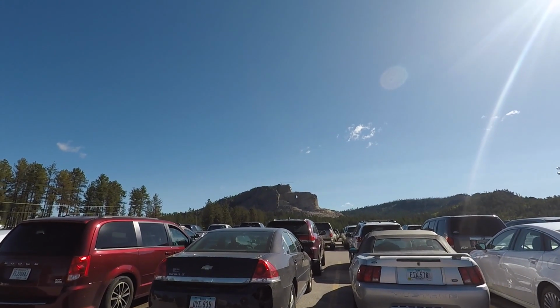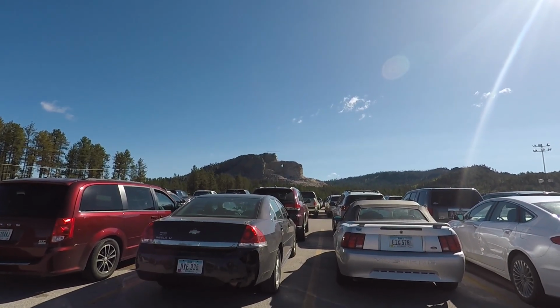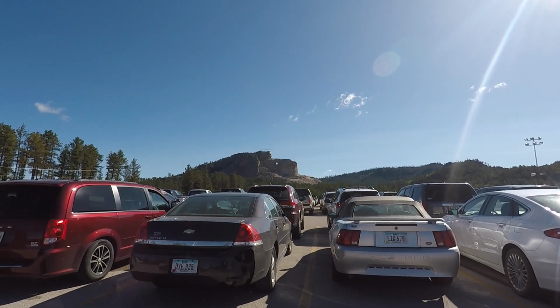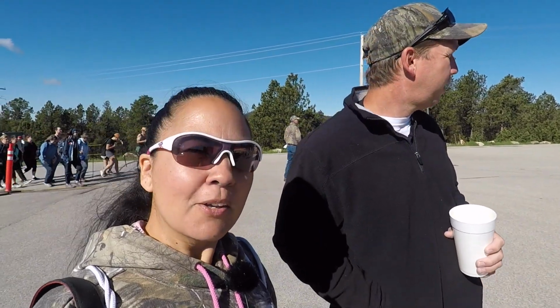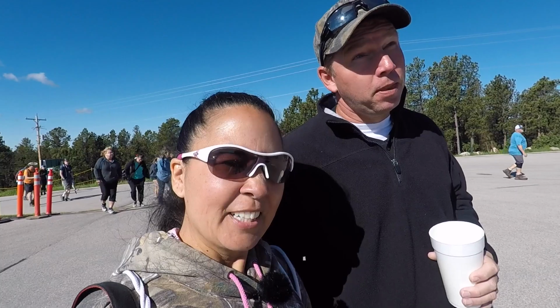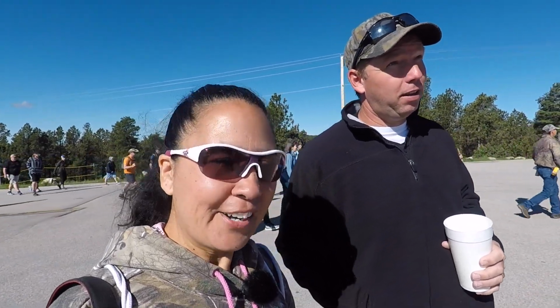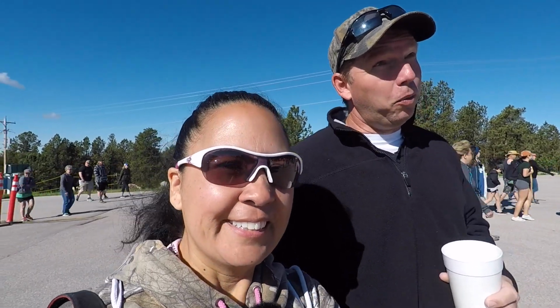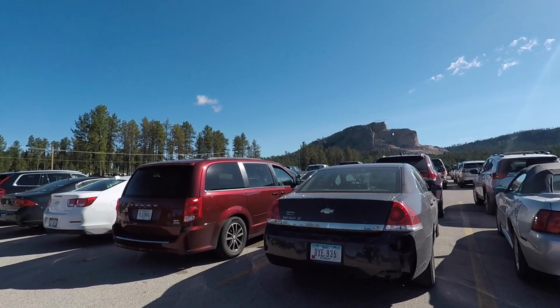And there's Crazy Horse. That is what we're going to be hiking to. Now this is the actual parking lot when you go to visit Crazy Horse on a regular day, but you do have to park quite a distance, as you saw at the very beginning. That was actually in a grassy area, so take that into account. Make sure you wear comfortable shoes. A lot of people took hiking sticks, and we did take some bottled water. So let's get hiking.